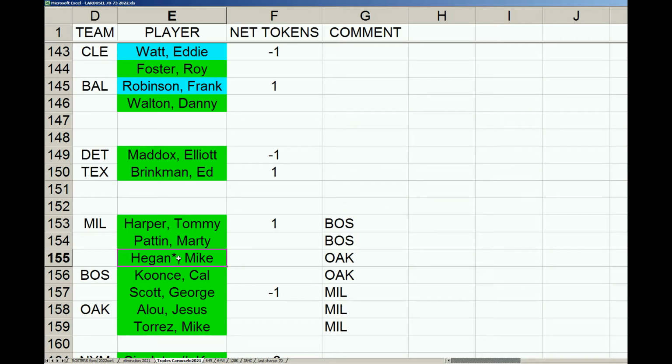Boston sends Cal Kuntz to Oakland, George Scott to Milwaukee, and a draft token to Milwaukee. And Oakland sends 2 guys, Jesus Alou and Mike Torres, to the Brewers, while getting Cal Kuntz from Boston and Mike Hegan to Oakland. So how does this work for everybody? Milwaukee gets a draft token out of it for an expansion team. It's an extra draft pick.